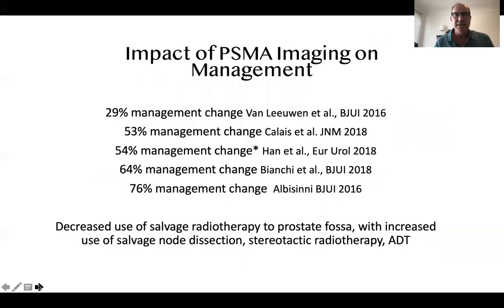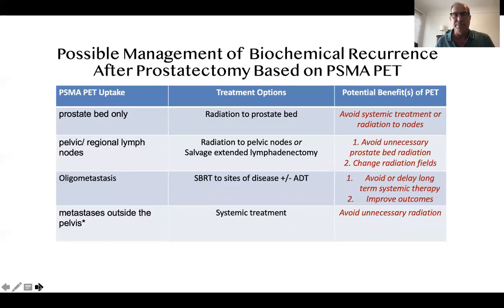So what's the impact of PSMA imaging on management of patients with biochemical recurrence? There are now many publications, and the bottom line is that PSMA imaging has a significant impact on management. In as many as 50% of patients, the management strategy changes based on this new information. And this can lead to decreased use of salvage radiotherapy to the prostate fossa, increased use of salvage node dissection, stereotactic radiotherapy, and androgen deprivation therapy, and I'm going to focus on this over the next few minutes.